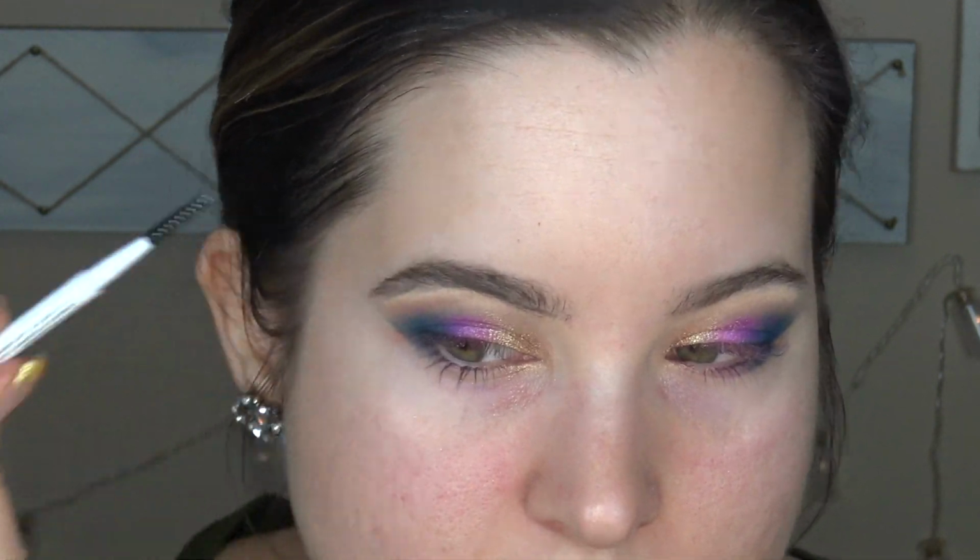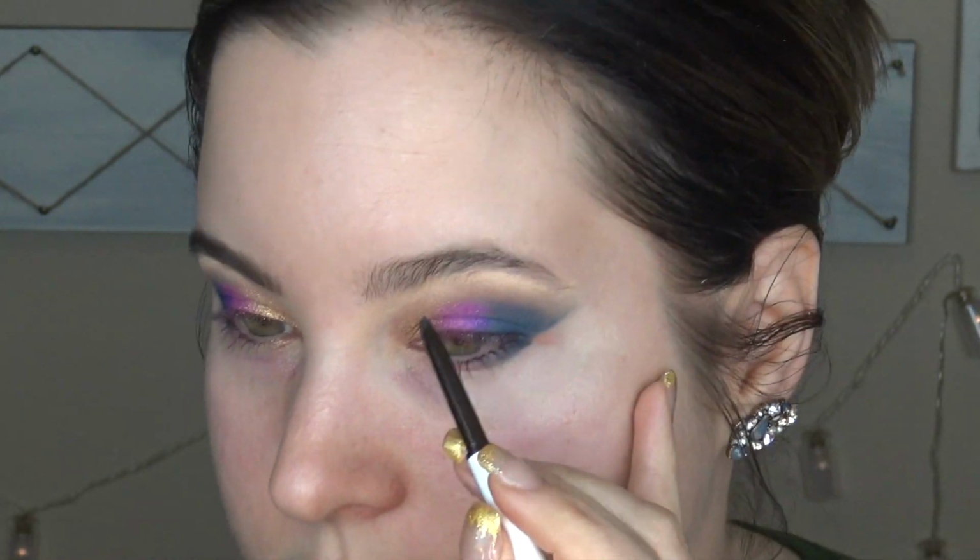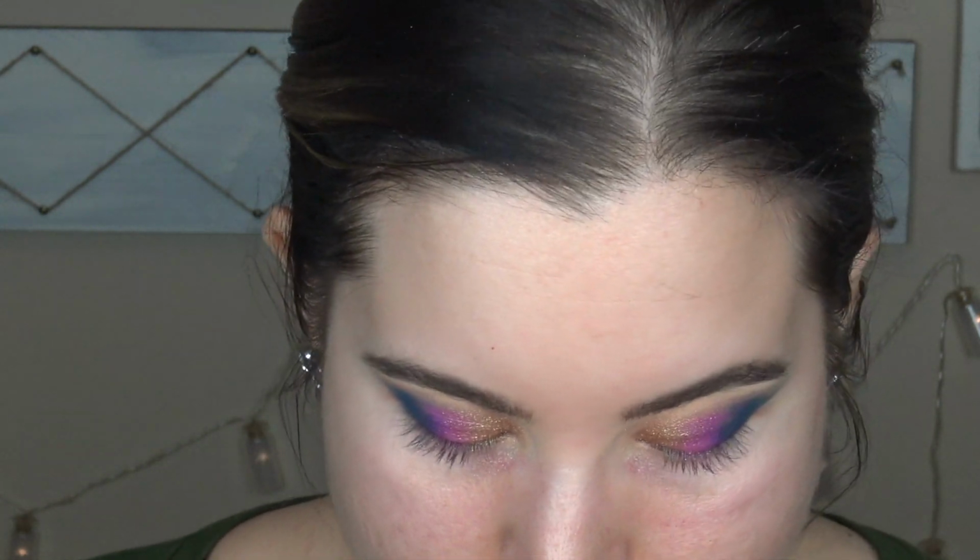This brow pencil is so nice. It's so thin. It has a perfect little spoolie. Oh, love it. That was so easy. It's so smooth. It's pigmented. It's really easy to work with. Some brow pencils can be too soft or too firm. This is just like that perfect consistency that makes it super simple.